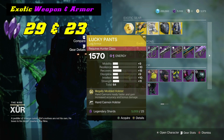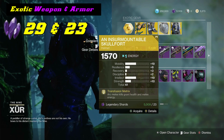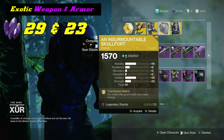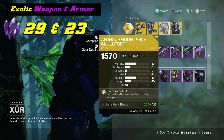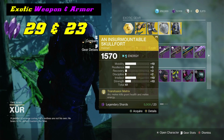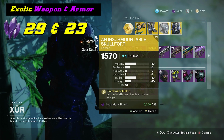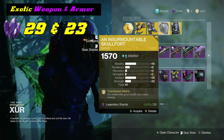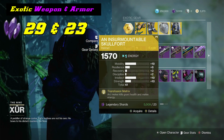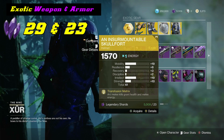As far as your Titans are concerned, we have the Insurmountable Skullfort, which is a really good piece of armor depending on your playstyle. Me, I personally like the high mobility stuff for my Titans. I like to be able to jump higher and all that cool stuff. It gives you a plus 19 and a plus 19 intellect, so that is okay. But then again, the perk on this, arc melee kills grant health and melee energy, kind of says that strength is not the high stat on this, because that would benefit the perk. So if you're looking for it, I would recommend picking it up.